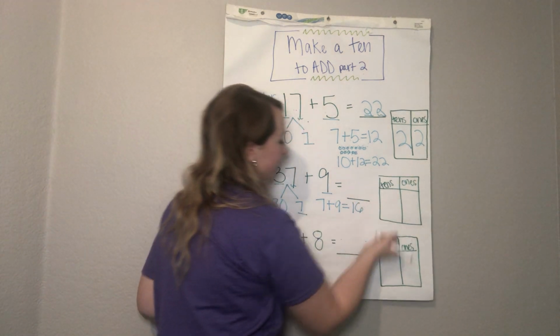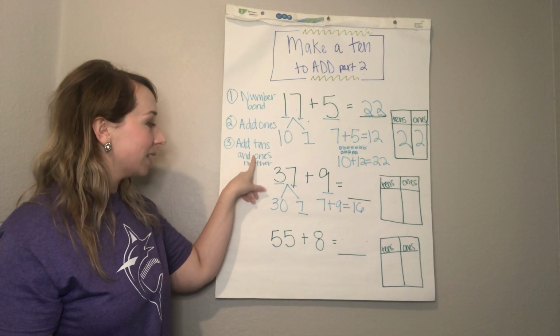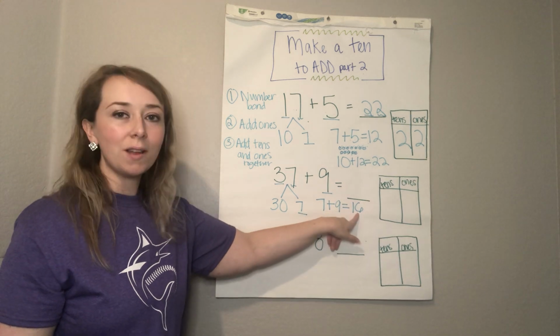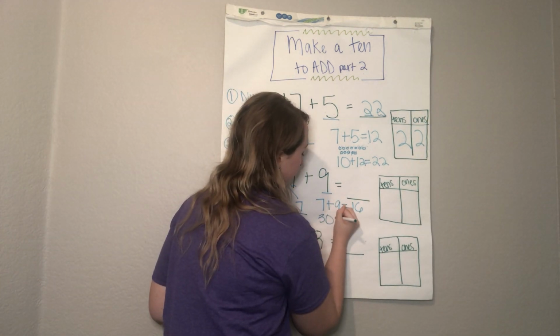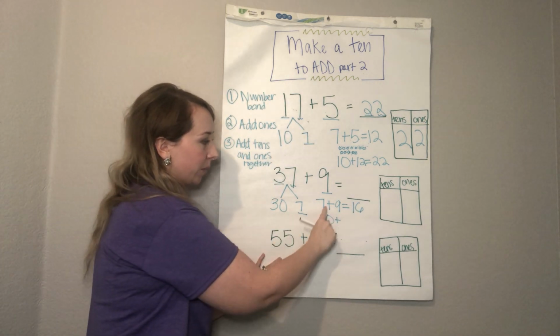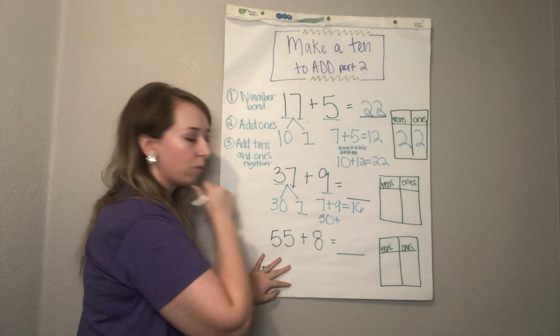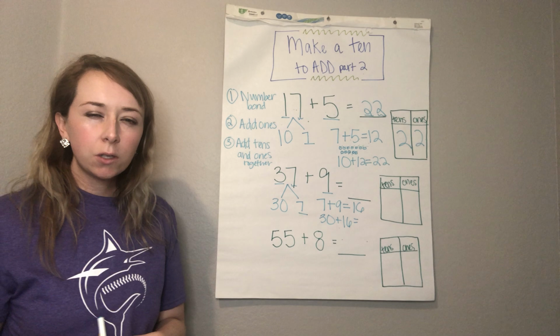7 plus 9 is 16. Step 3 says I'm going to take my tens and add those ones all together. So now I'm going to take 30, because I had 3 tens, which is worth 30, and add my total amount of ones. So 30 plus 16. That's a little bit tricky.